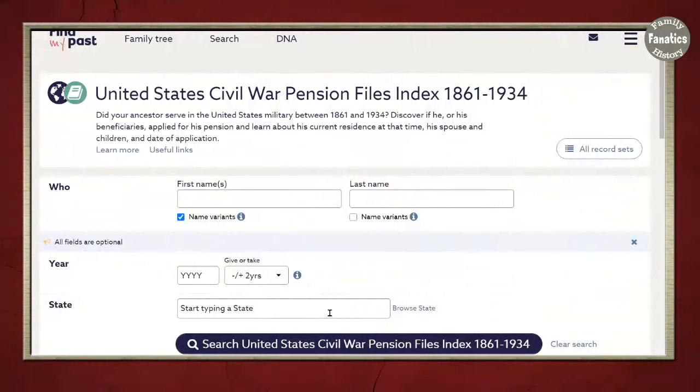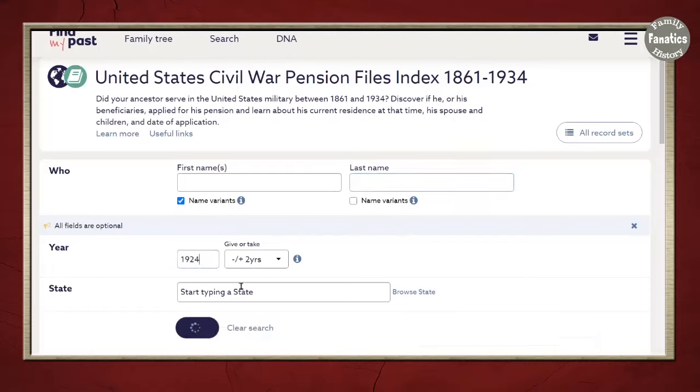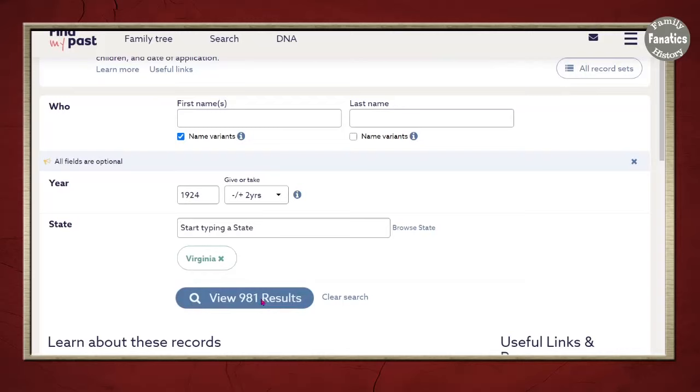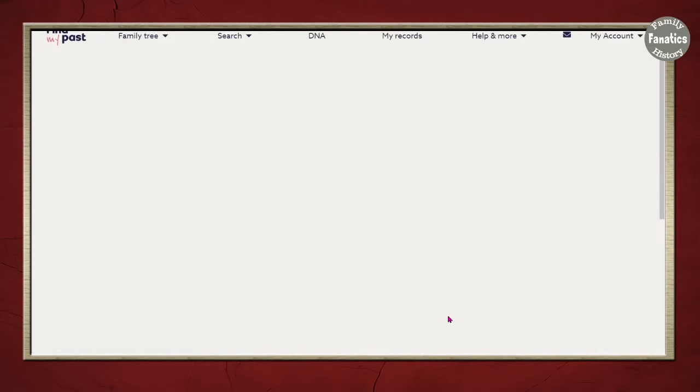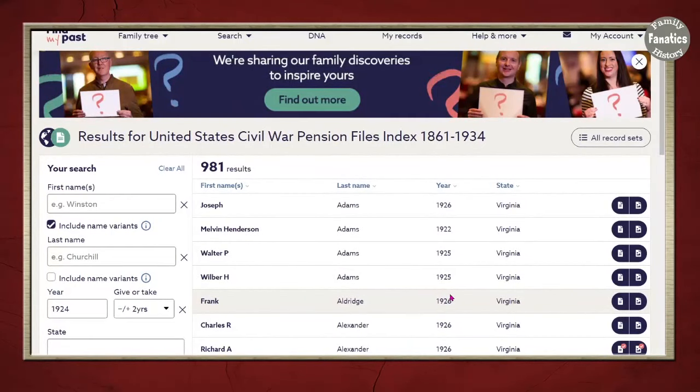So now we're going to look for a more modern war pensioner, because remember I said it's not just the Civil War pension. So we're going to leave the name blank and we're just going to have fun. 1924 is when I want them to begin filing for a petition. That means after World War I, and before the last date in this record. And I'm going to type in Virginia, and I'm going to go ahead and see there's 981 results. So this is the state they're living in when they filed a petition, not where they are actually from. So be very careful with that.